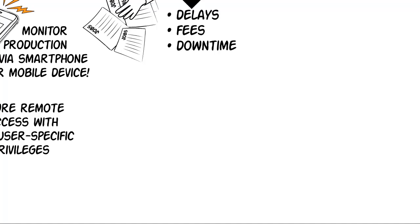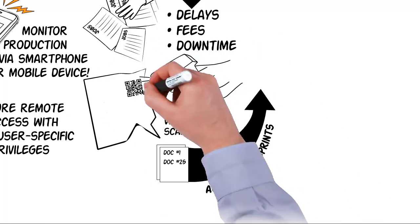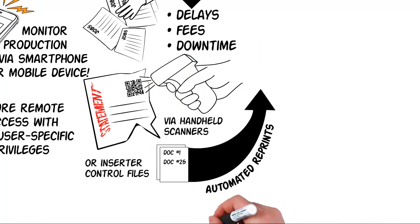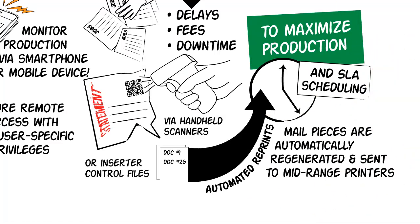Max can now implement a reprint solution where each mail piece can be uniquely identified and automatically regenerated when and if necessary. This workflow integrates directly with the inserters using control files or handheld scanners. The reprints can be directed to a mid-range printer so that production is not interrupted for just a few pieces. This also eliminates the printer setup for reprints.